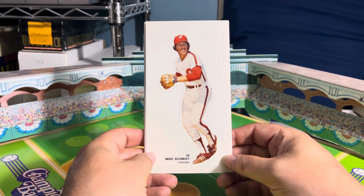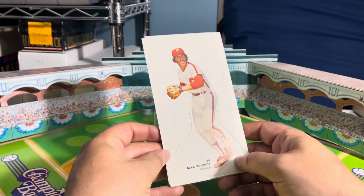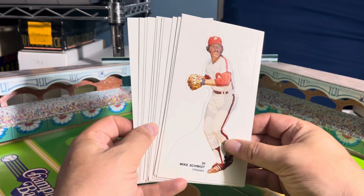But very cool card set, and that's how I'm going to end it today, people.